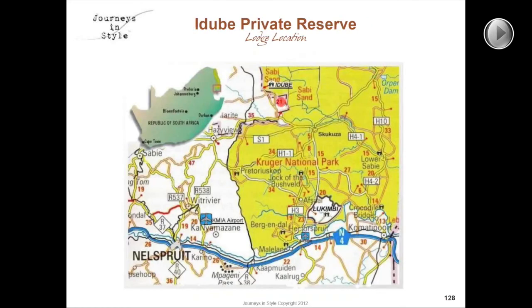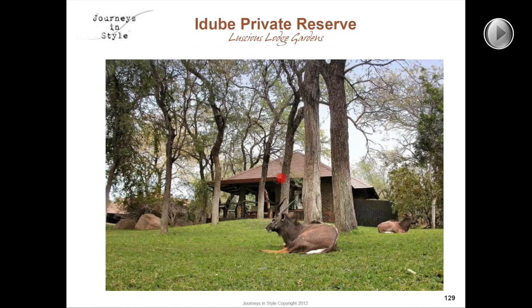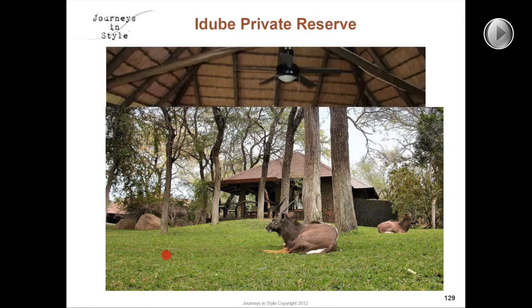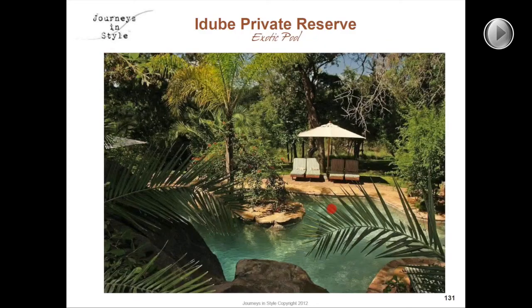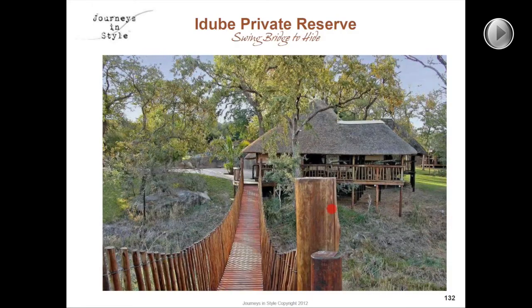Once you get into Idubi, we have 10 wonderful bedrooms. They're all air-conditioned. The lodge has these beautiful gardens. The Nyala are very habituated at the camp. They come through. And we've got these terrific guest areas where our visitors can enjoy some leisure time before and after meals. There's a terrific swimming pool as well, and a swing bridge from the dining areas.